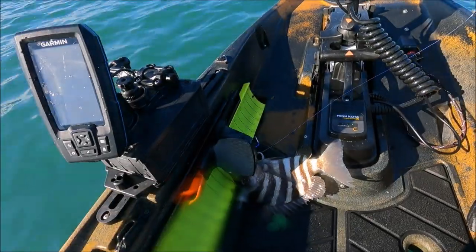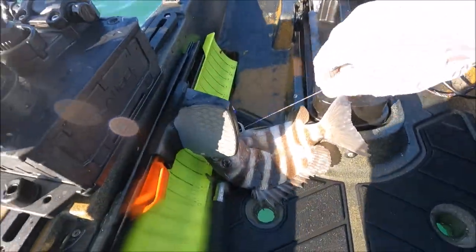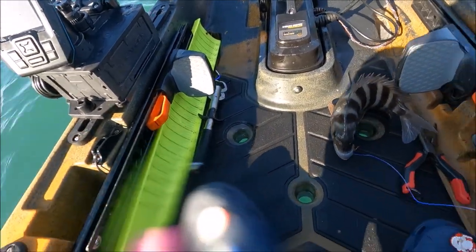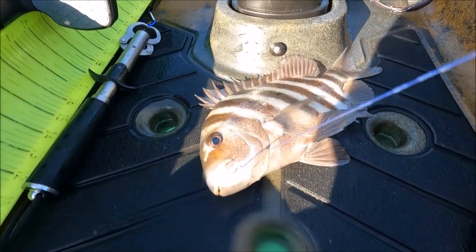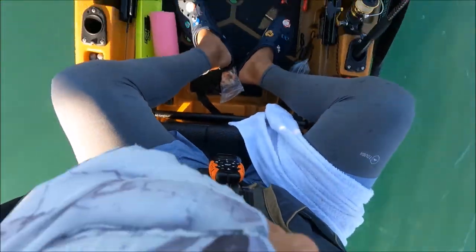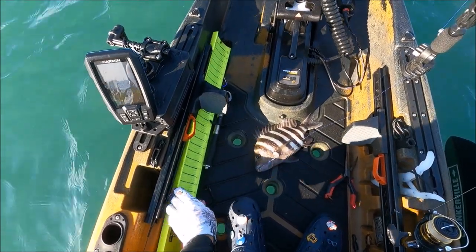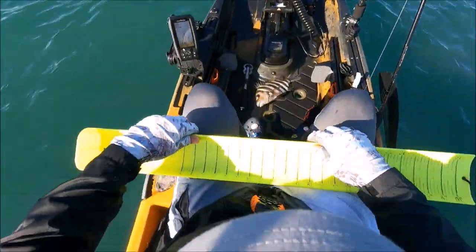No, we're recording. I just got my sheepy. It looks like a keeper. Gotta be 12 inch, like I said. Look at those gnarly teeth, guys, right on the side of the mouth. Beautiful sheepshead. Gotta be 12 inch. Let's see what we got. Oh man, I wanted to catch him, and I did. But I really want a bigger one.